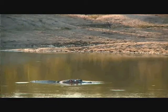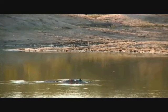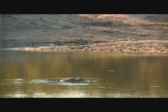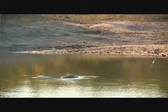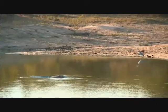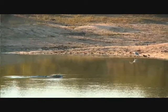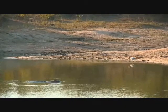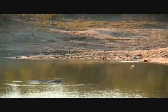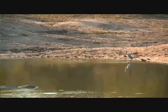Okay, so that was about 45 seconds that he held his breath for there, Gail. So not the longest they can do it for. Something also important to understand with hippo is they're not floating. Wherever you see a hippo like that, you know it's either standing or kneeling down or lying down. They don't float, they are semi-buoyant, just like us.